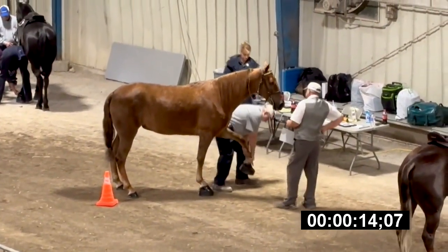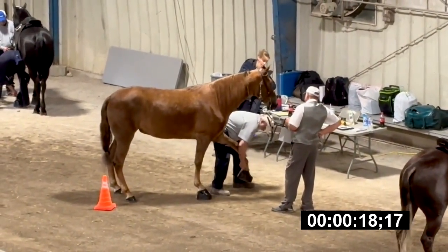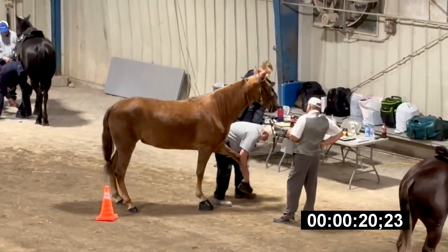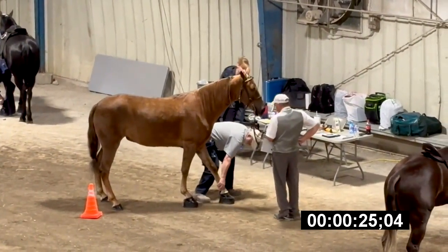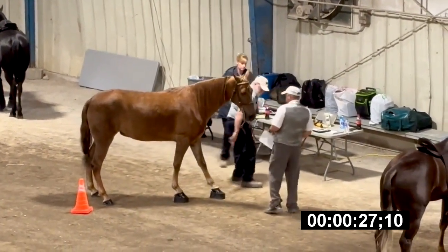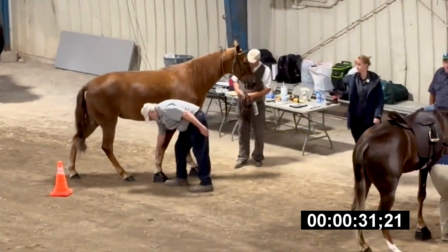Now, he's thoroughly inspecting the horse the way the Horse Protection Act asked for. He looked at the feet to make sure there were no scars, blemishes, or anything. Then he palpated, got done, put the foot down. Now he checked the front foot. Now he's going to the right foot.